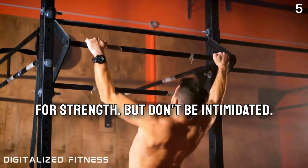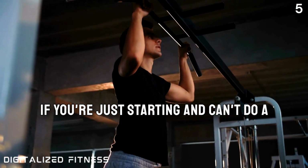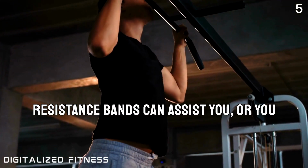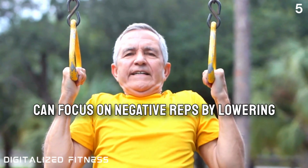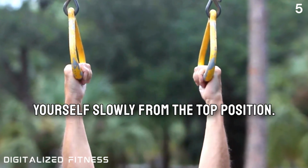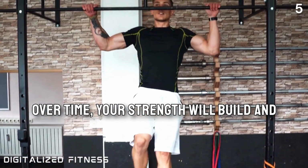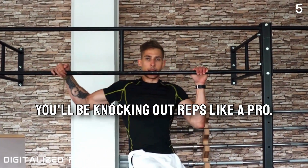But don't be intimidated. If you're just starting and can't do a full pull-up yet, that's okay. Resistance bands can assist you, or you can focus on negative reps by lowering yourself slowly from the top position. Over time, your strength will build, and you'll be knocking out reps like a pro.